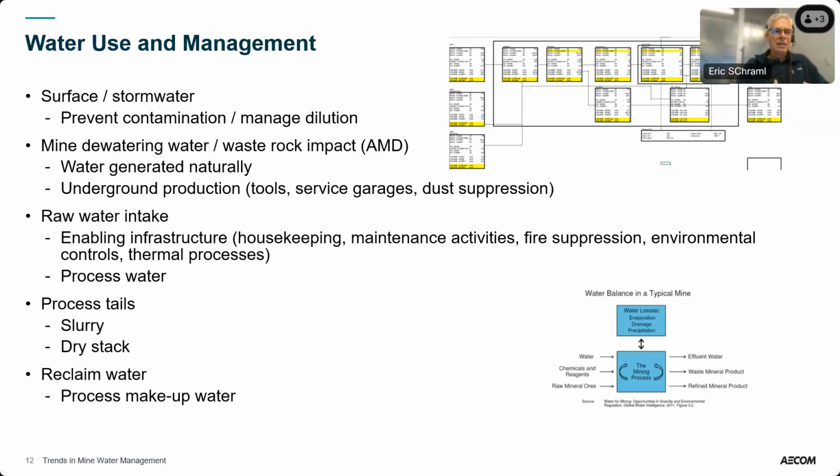So mines take the water in from surface, they take the water in from dewatering, they take water in from freshwater intake, and they discharge it from the process tails. In that process tails area, they can reclaim some of the water rather than discharge it. And that's the thought process we're getting into now, that wasn't necessarily given a great deal of time or effort in all mines, without cynicism.